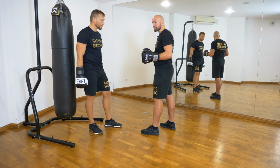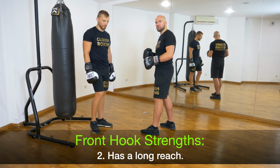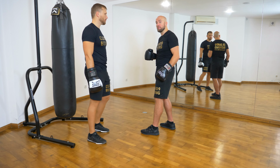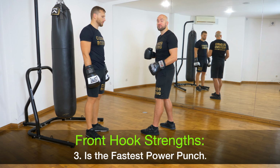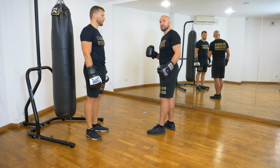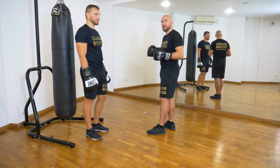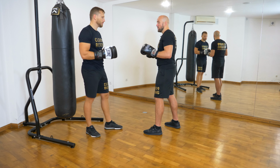And it's also not as long as a jab, but it's still relatively long. You can reach your opponent quite far away and quite fast. So it's a fast punch. It's not as fast as the jab, but if you want to throw a power punch, that is by far the most powerful and the fastest punch when it comes to the power class, right? So it's a beautiful mix between power, reach, and speed. It's for a reason the punch of choice of many boxers around the world, professional and amateur. Very good. So those are the strengths.